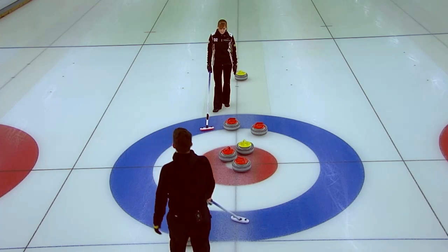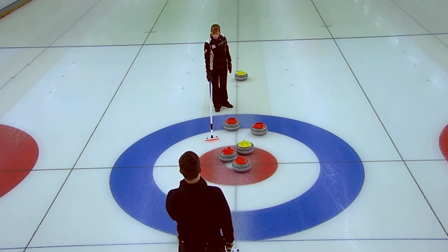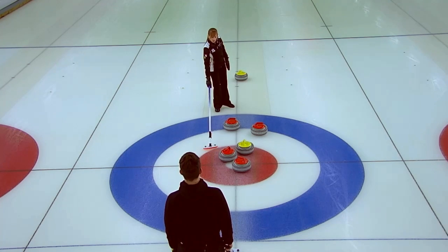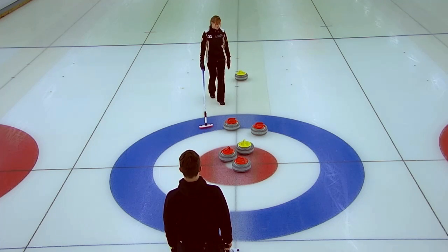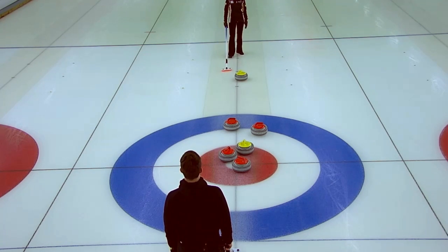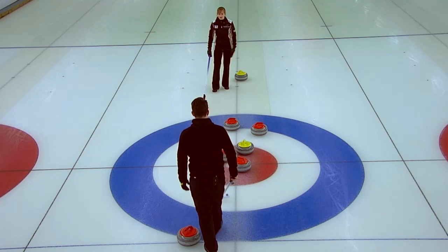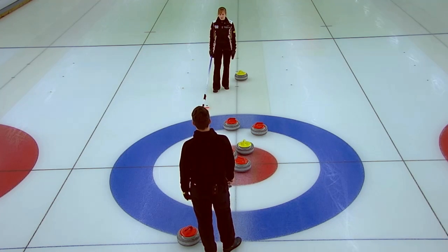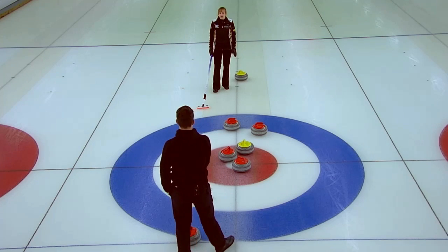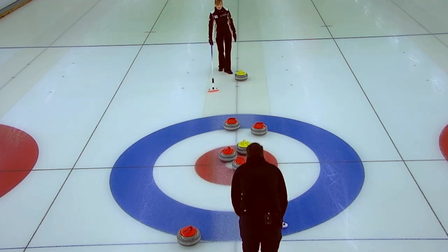He draws just behind the 4 foot. The danger with trying to draw to the side of that one on the button: if you rub the top red one and sit in the top of the 4 foot, there'd be a double takeout for 6. So you have to draw it past the tee line.